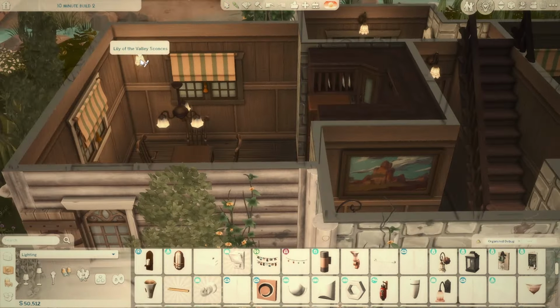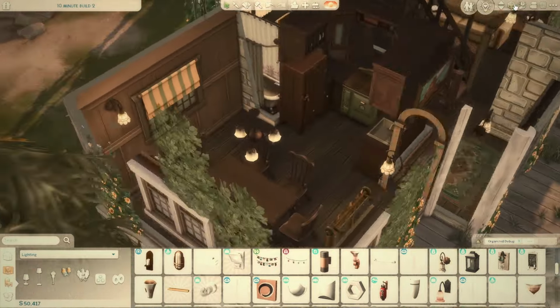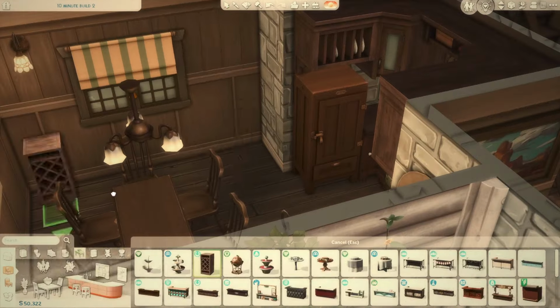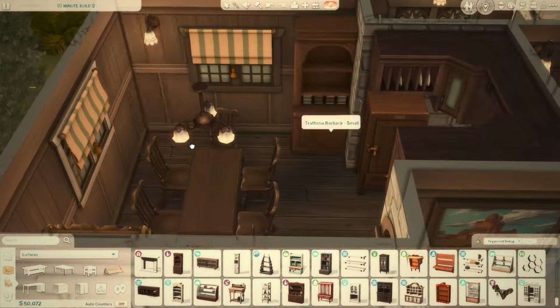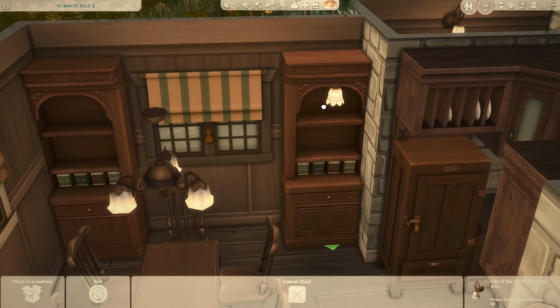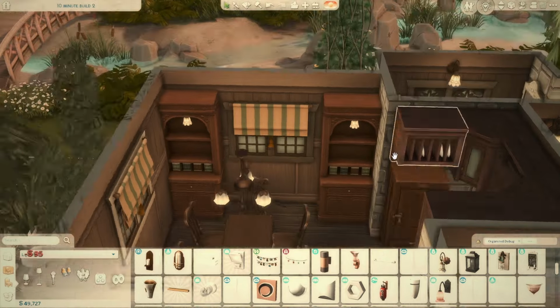I placed them on the wall where I'm putting those lights. I had to delete the lights because I put the cabinets there. But I also really liked that light above the stove, but I knew it would become super dirty, probably covered in slime with the fixture up there. But Sims don't need to worry about that.